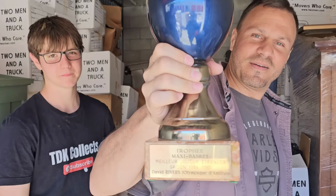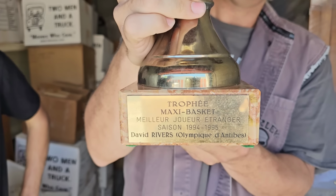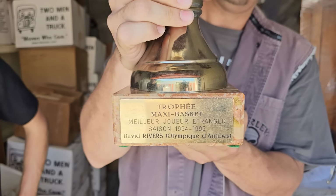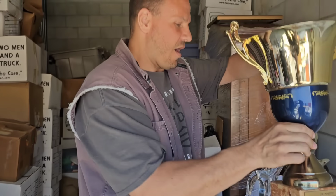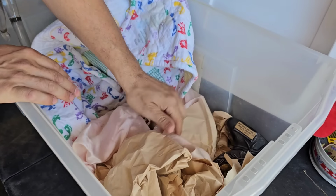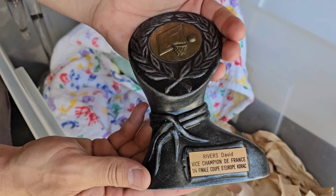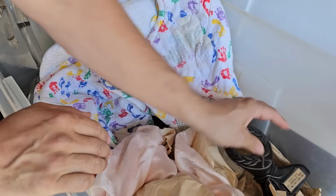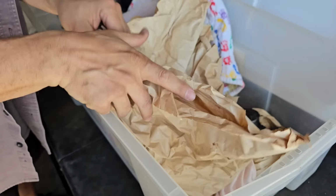All right. Wait. Hold on a second. What's it say down there? It says... trophy, maxi basket, and then it says something else in a weird language, and then David Rivers, 94-95. Okay. All right, 94-95, David Rivers. Is there anything else in here? Here's some other trophies here. Rivers, David, right there. France. That's from France.